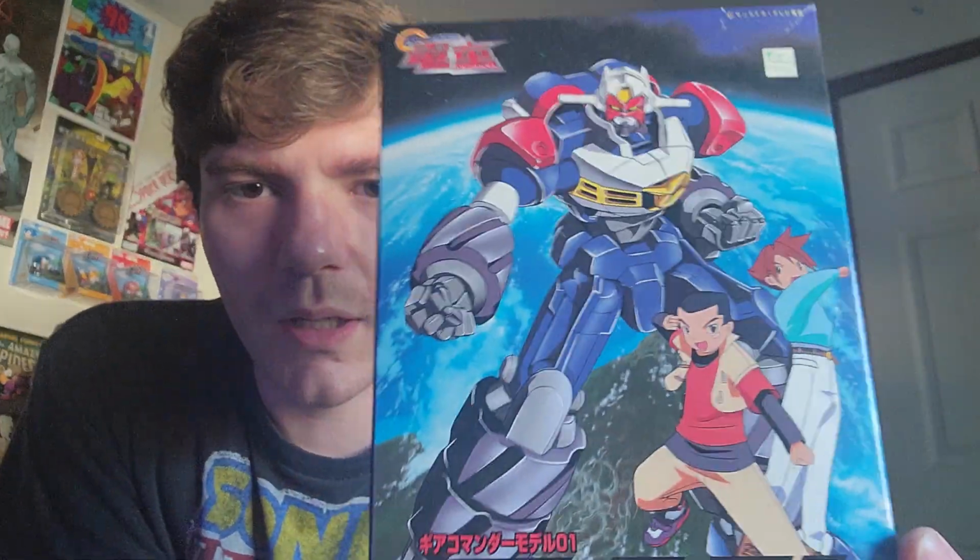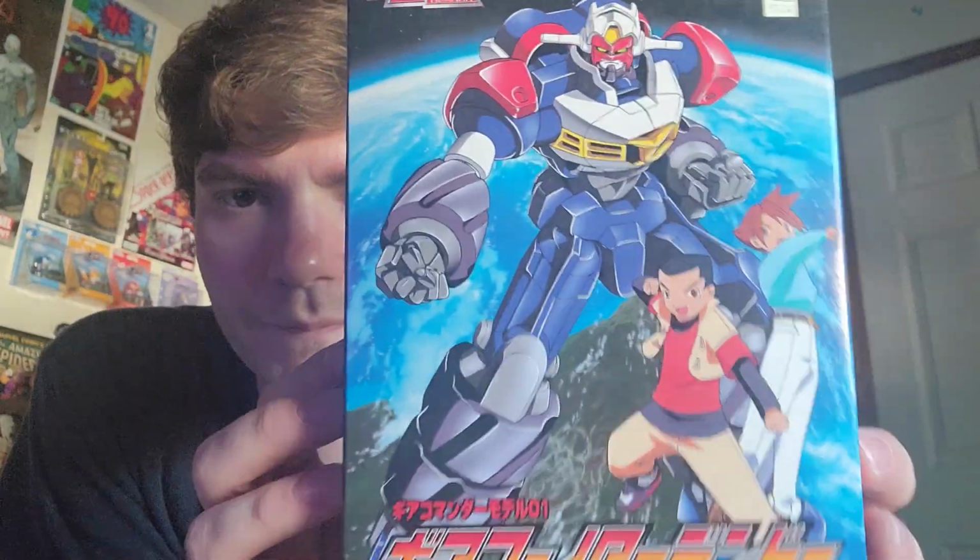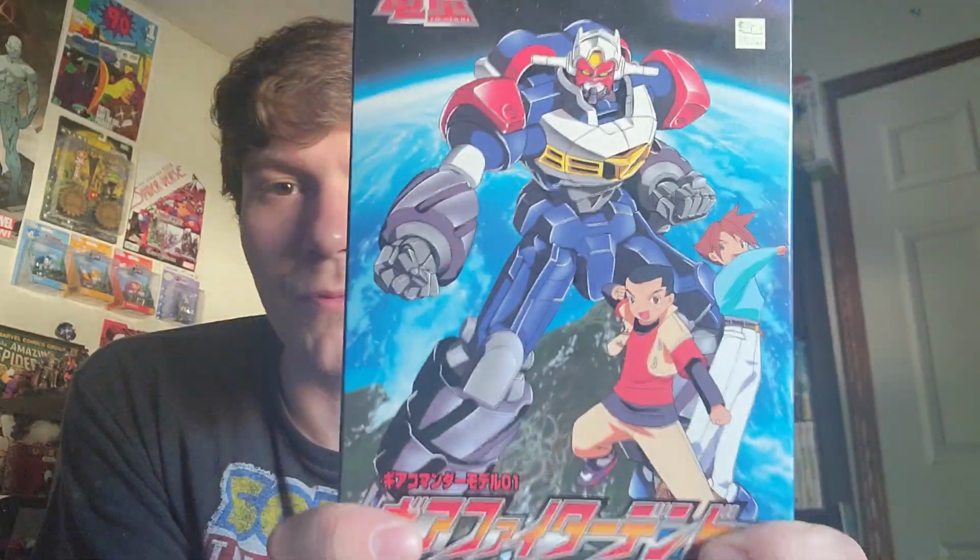And last but not least, we have the Dendo, Gear Fighter Dendo model kit. So yeah, I'm very happy with all this stuff. This was only, I can't remember if I already said, this was only $3. Only $3 for this thing. So cool.